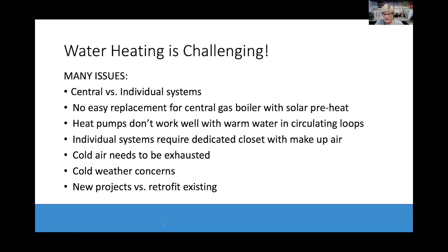In California, it's been very common to have gas boilers with solar preheat as a way of reducing the gas, and heat pump hot water does not play well with solar preheating systems. Heat pumps heating water want cold water coming into them, not hot water coming into them. And so it's not easy to change out a central gas boiler with the heat pump if you already have a solar preheat system on your building, a solar thermal system.